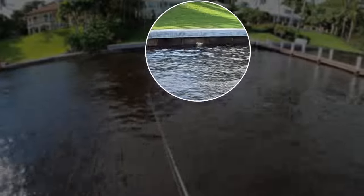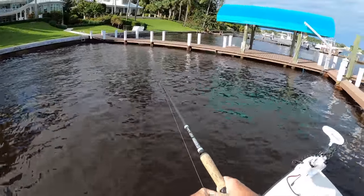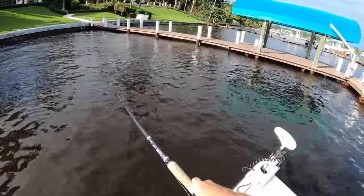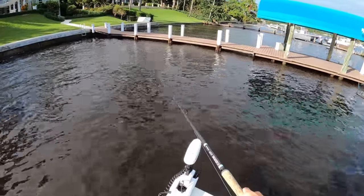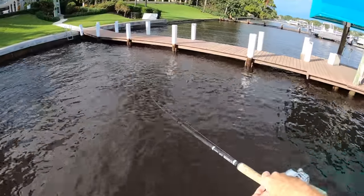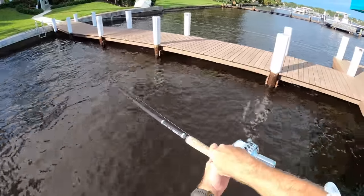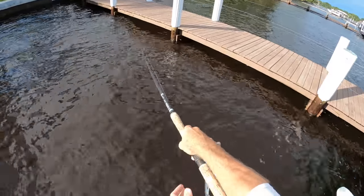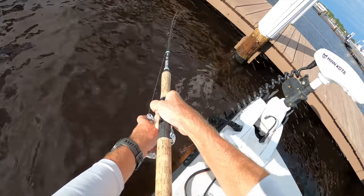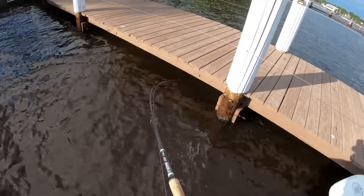Yeah? I mean, it's not. Oh my god. She's on the other side. Hold on. You think that's a snook? Oh my god. You want me to tell you depth? It's really shallow here. I can pull you right up. It did look like a snook. She surfaced on this side. Yeah, she did. Hold on. Way to play it. Did she go through the pilings? How deep are we? 3.1.